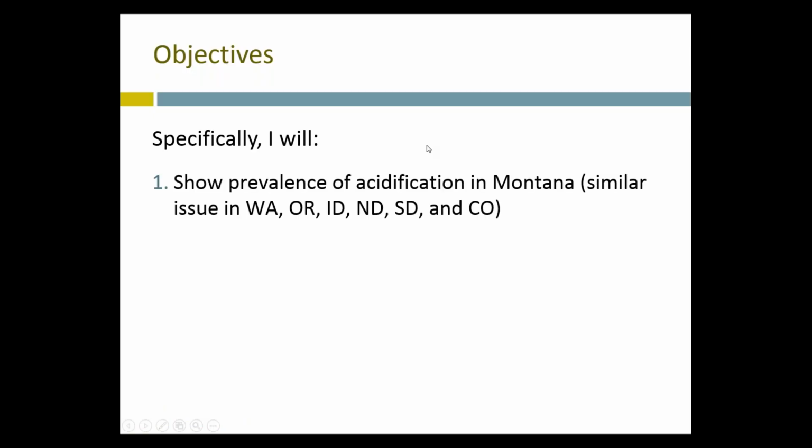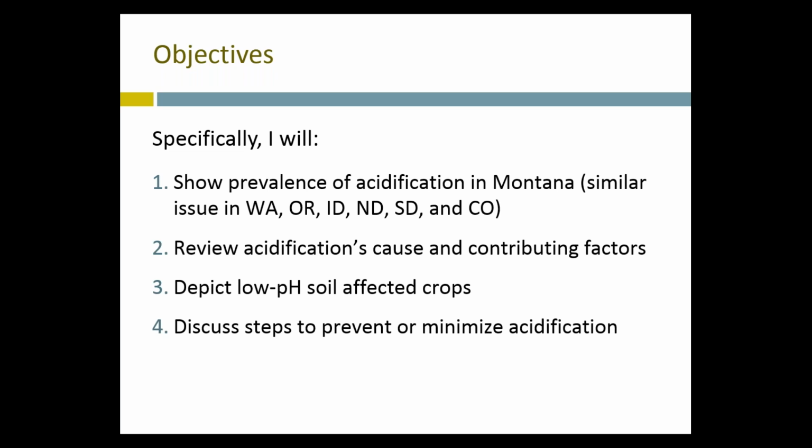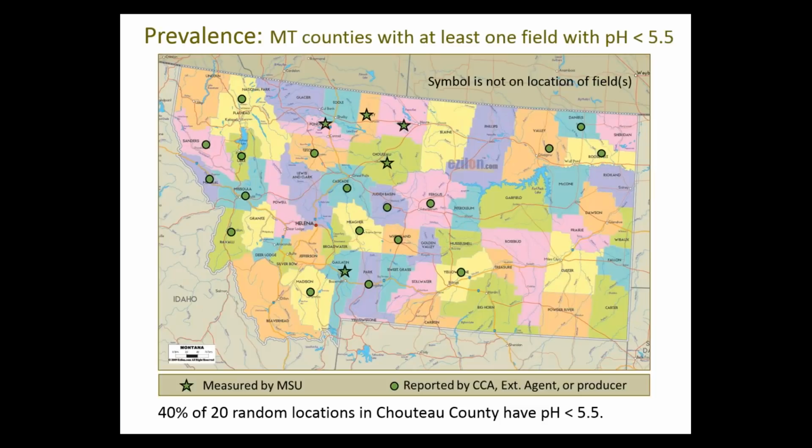So today I'm going to show the prevalence of acidification in Montana, and I know there's similar issues in surrounding states. I'll review acidification's causes and contributing factors, show what low pH soil affected crops look like, and then discuss steps to prevent or minimize acidification.